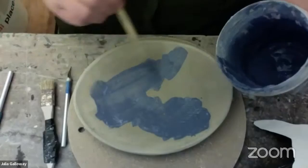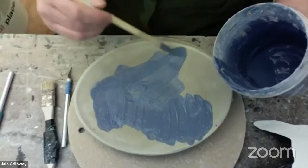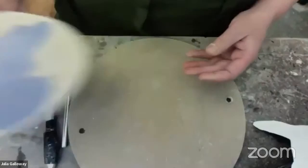One of the beautiful things about doing such a big project is that there's a timing to it. You do a couple of drawings, a couple of slips, you finish them off. There's a real rhythm in the studio making. So then I would let this sit for a little while, a couple hours. Ready? Here's the Julia Child moment.